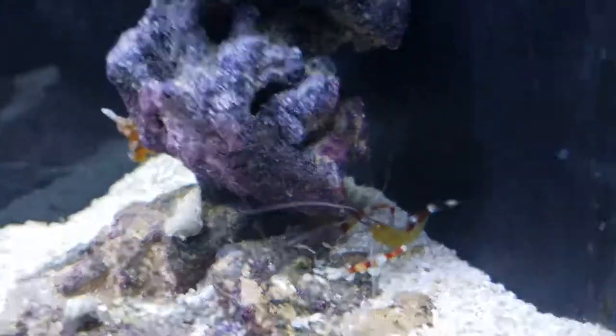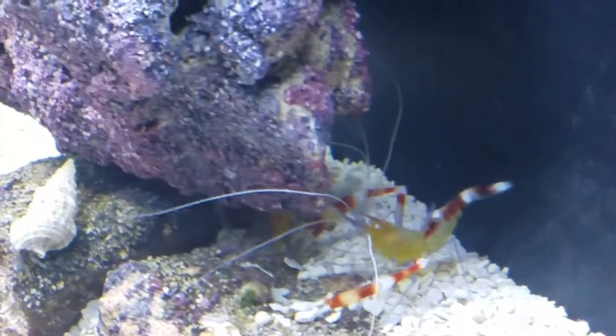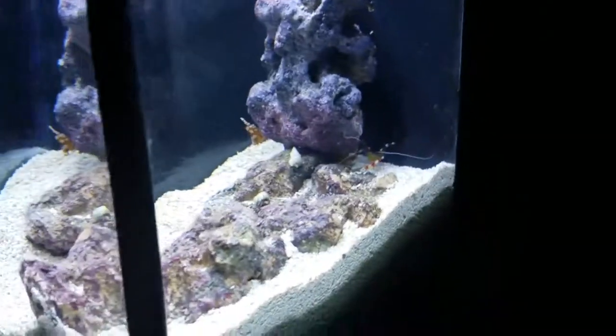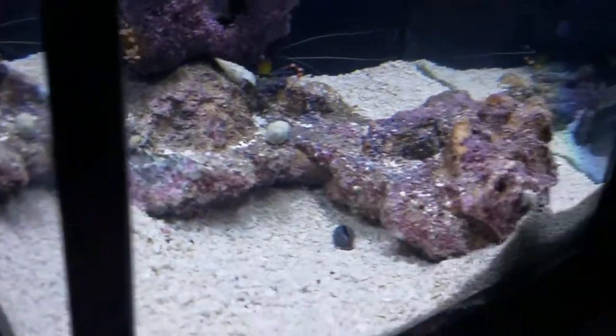So I think it's pretty cool that everything's hanging out on the rock. They feel as if it's the centerpiece of the aquarium, just like I do.